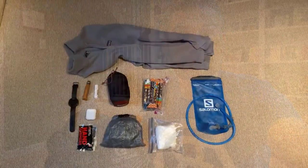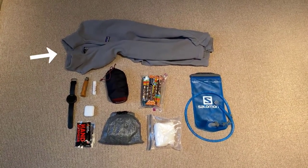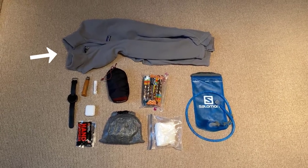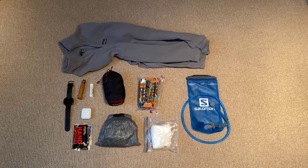So I'm going to unpack this and show you what I bring on training hikes and what I bring on the big hikes so you can get an understanding of what's going on there. So this is the contents of my pack exploded. On the top, you see a fleece jacket. It's just kind of a standard Patagonia pullover. That is the warmth layer that I use.